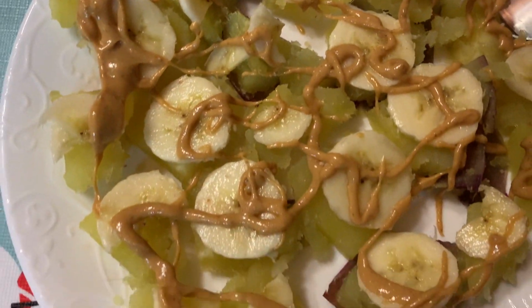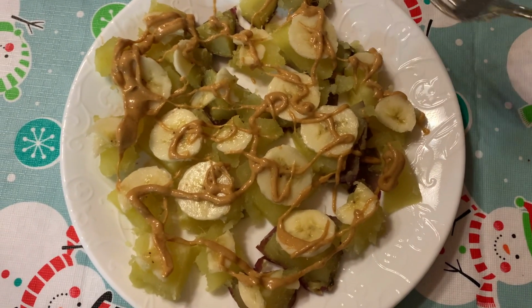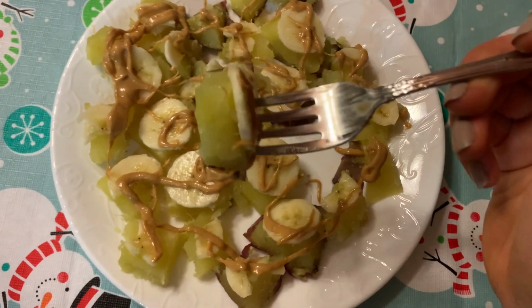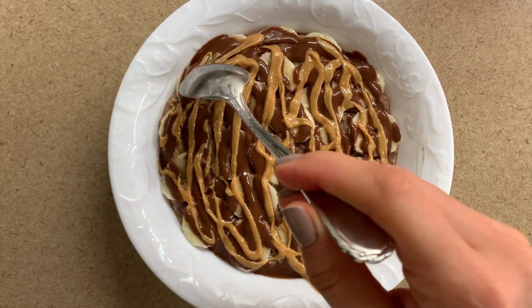And then I always call this my dessert potato, but it's kind of part of my dessert. It's just a Japanese sweet potato topped with peanut butter and banana. Don't knock this combo until you try it. I know it might look weird, but it's literally my favorite food. Like it would be my last meal for sure.